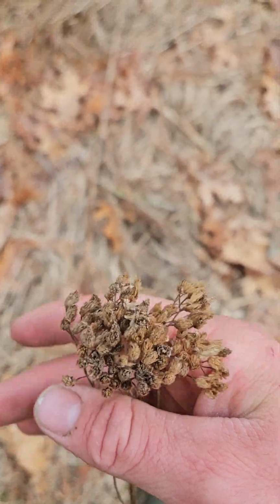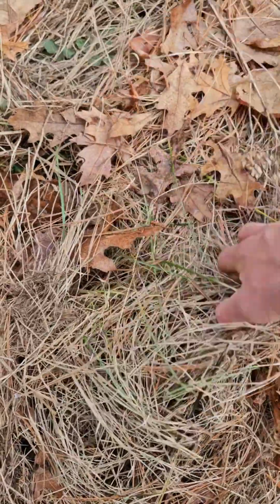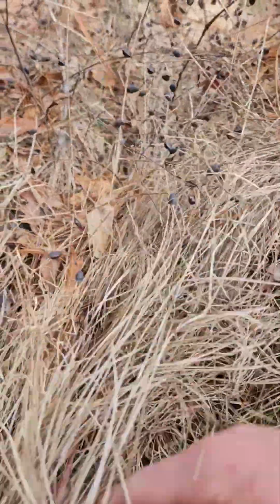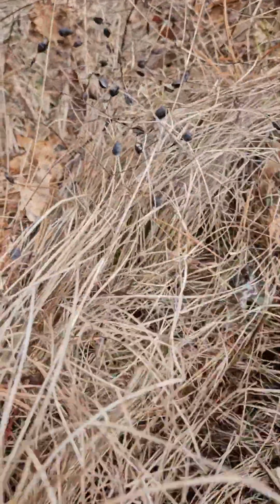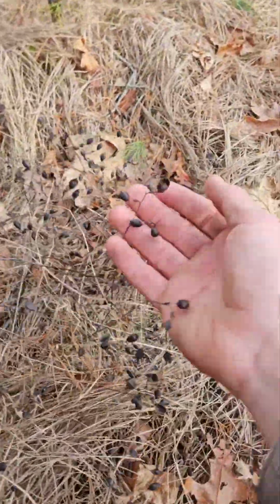It's kind of everywhere. It's not an invasive. It's a near native, I guess. As you see it around, it has this kind of feathery foliage. Sometimes it's evergreen, sometimes it's not. This time it's not. But yeah, Baptisia tinctoria.